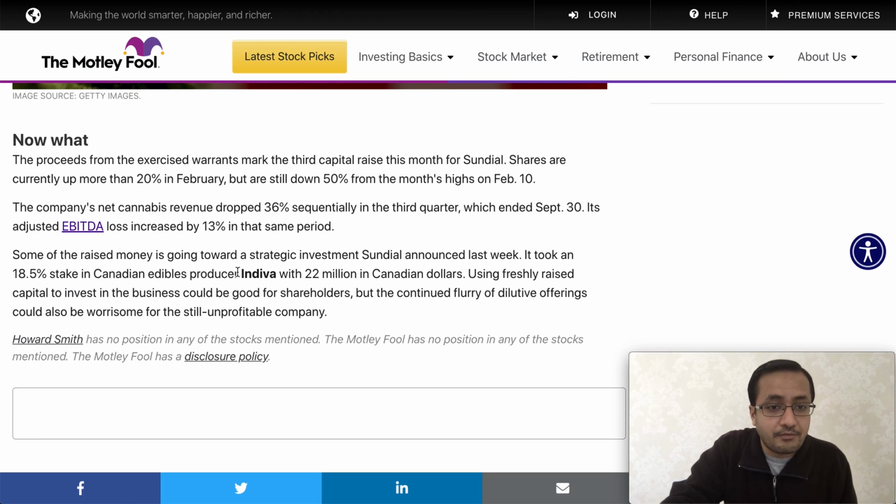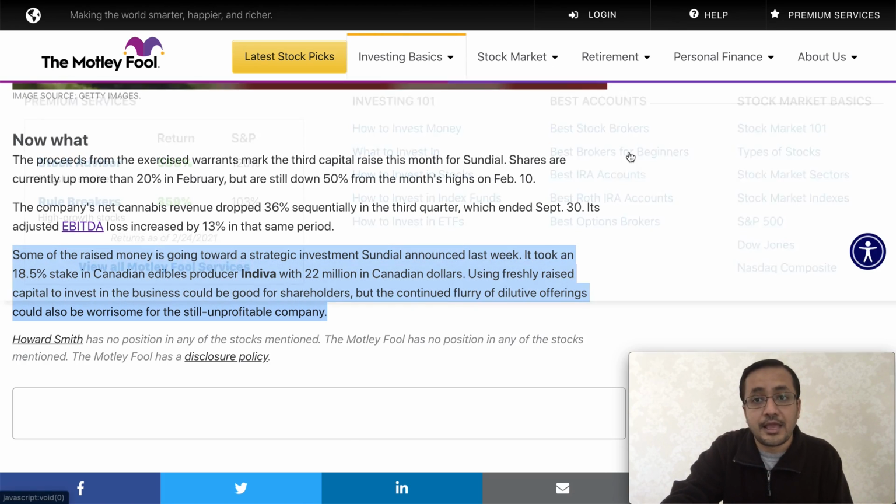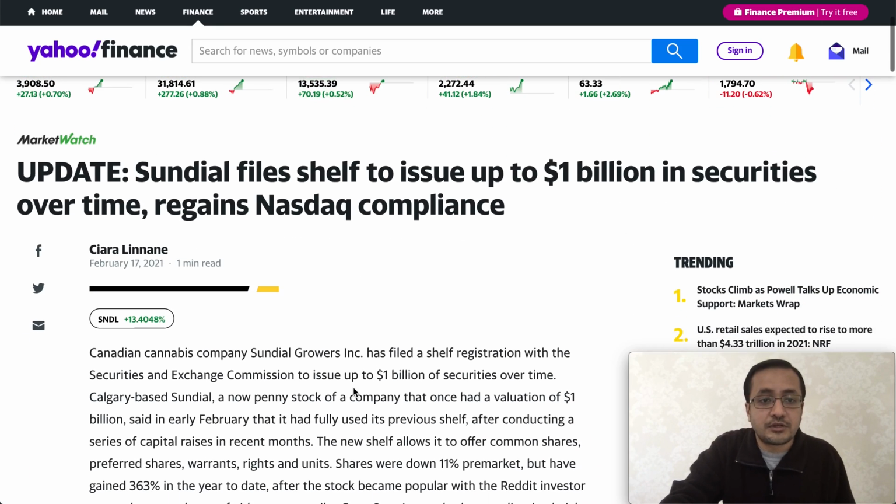So you take a look at right here, and this was announced last week as well, that they are raising capital going forward to make a strategic investment of $22 million, which is an 18.5% stake in the company, and the company is using the proceeds from their warrants, and that's precisely what they have mentioned earlier. Now, in addition to that, some of the concern from the investors is they have filed Form F-3 with the SEC for a shelf offering of up to $1 billion.